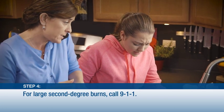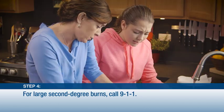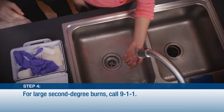Yes, my daughter burned her hand. We need someone to come quickly. We're at 355 North Durham. Thank you.